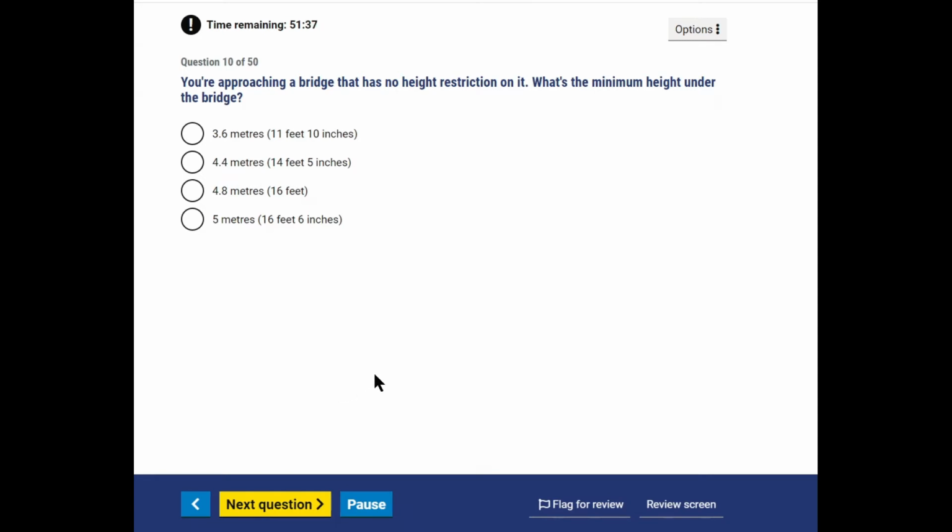You are approaching a bridge that has no height restriction on it. What's the minimum height under the bridge? I don't know this answer. Pure guess, I'm going for 4.8 metres, 16 feet. I think it would probably be a round number in old money, so when measured in feet. So I don't think it's going to be something and something inches. So let's go for 4.8 metres. That is a guess.